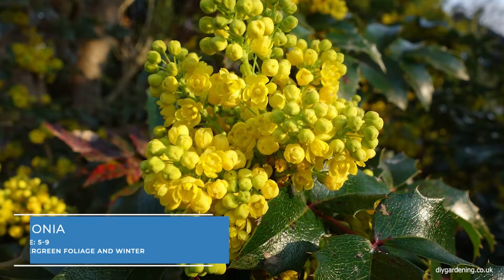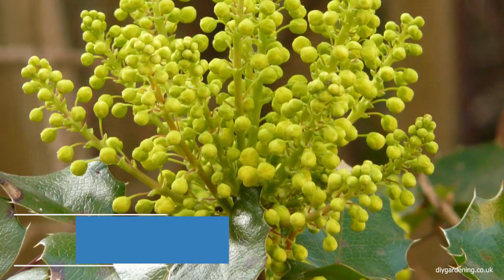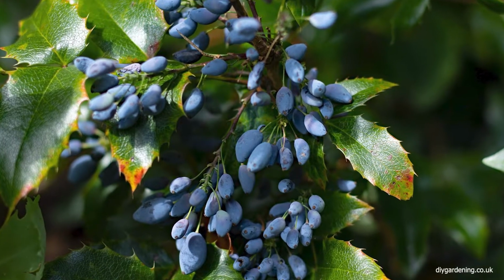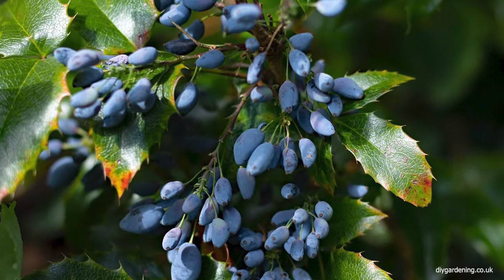Mahonia is a hardy evergreen shrub with holly-like leaves and produces fragrant yellow flowers in late autumn to early winter, which later turn into dark blue berries. It's excellent for adding structure and winter interest to north-facing gardens.